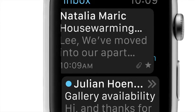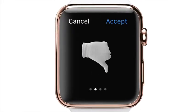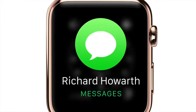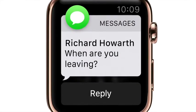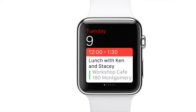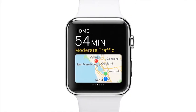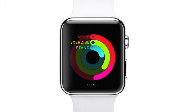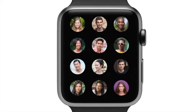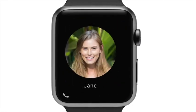Apps are designed for lightweight interaction. So smart replies and dictation let you respond quickly to messages. Glances let you swipe through information efficiently. And pressing the button below the digital crown instantly shows you friends you can contact in just seconds.